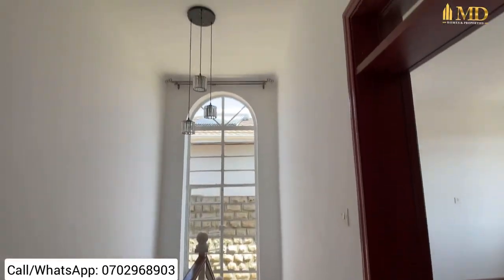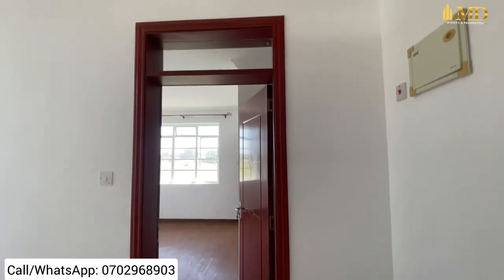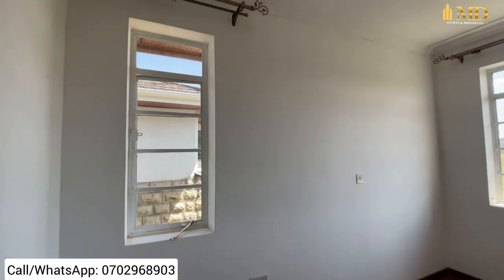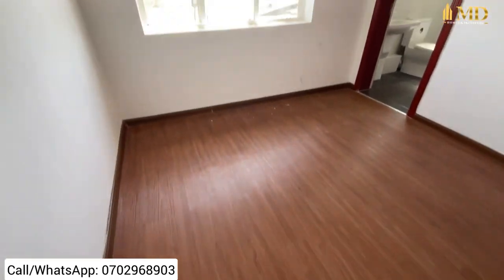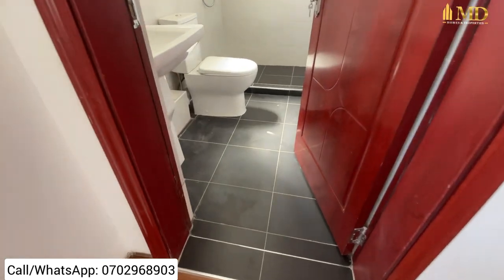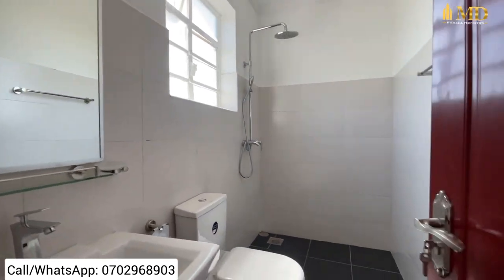This is the view from this side. Let's get to the first room. It is more of the same like the one that we've just viewed downstairs. It also comes with a small inbuilt wardrobe, and it's also en suite. You can add shower cubicles if you wish to.